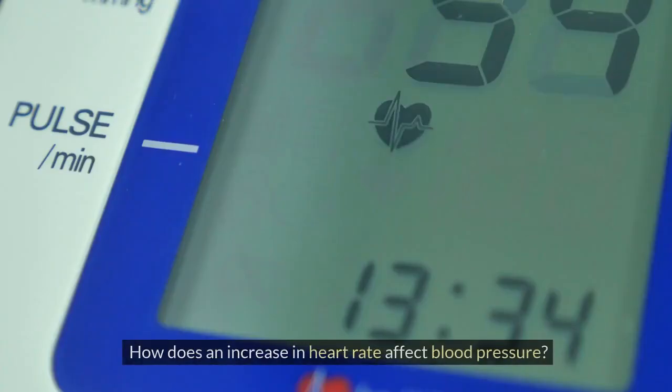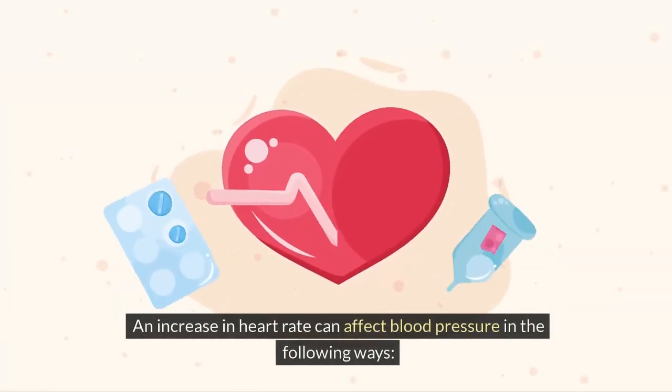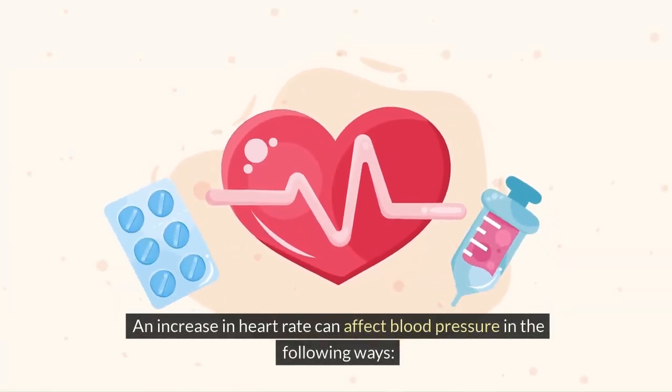How does an increase in heart rate affect blood pressure? An increase in heart rate can affect blood pressure in the following ways.